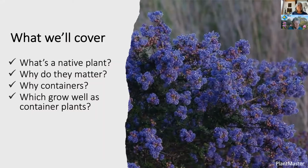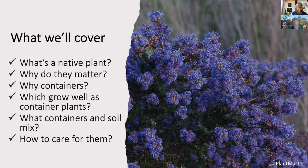If you are growing them in containers, what are some good choices for planting, especially here in Marin? What kind of containers are you going to use to plant in, and what kind of soil do natives need? How is it different from other plants that you might grow in containers? How to care for them, because you want them to stay healthy. And lastly, how can you find out more once Mamie and I are done and you want to continue to move forward?